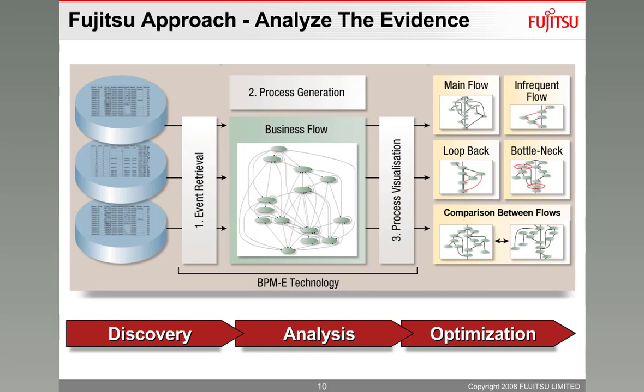On the left, you're seeing event retrieval. So we're uncovering history records in applications, or we're pulling this out of log files from an application. Basically a record of interactions which have happened over time. We bring that in to the BPME technology, and we do the correlation of events across the multiple databases. Once we've correlated the events, we recognize the process patterns. We then sort the processes according to what's most common and least common, and then finally we bring that out and we have our process visualization tool, which allows you to see and explore how your processes were going.